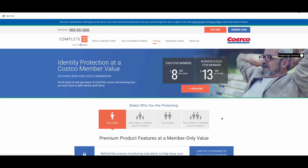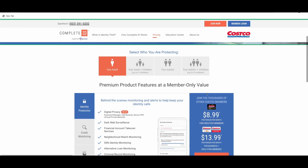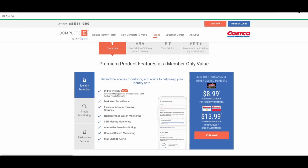So at any rate, that's my review of Costco's Complete ID. It is a part of Experian, one of the major credit bureaus out there. It's one of the least thorough identity monitoring services out there in terms of what it finds on the dark web. It's not without its perks. There's definitely some value to it. But again, I'd recommend you check out Aura if you're really interested in a service with a really thorough and robust personal information monitoring system.